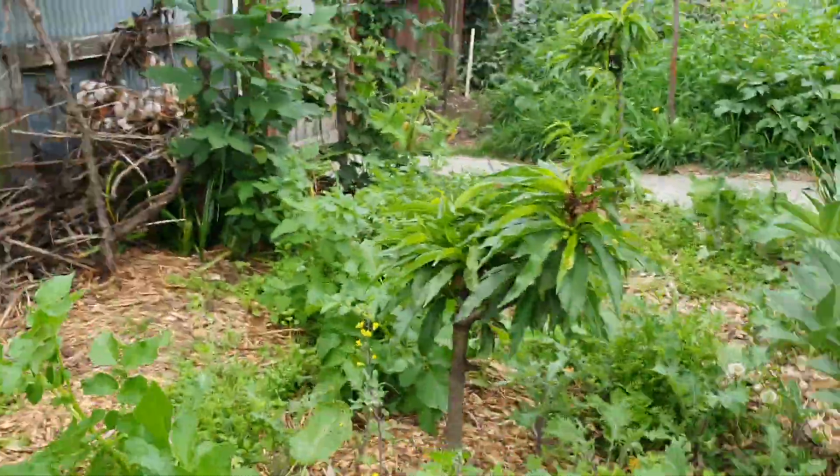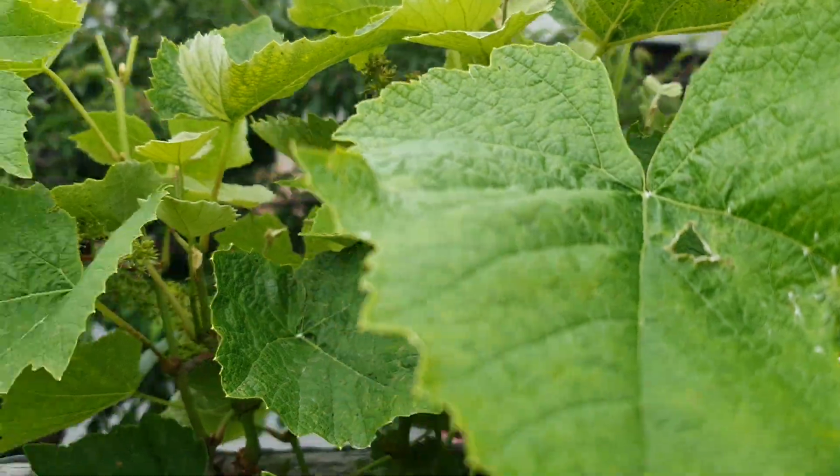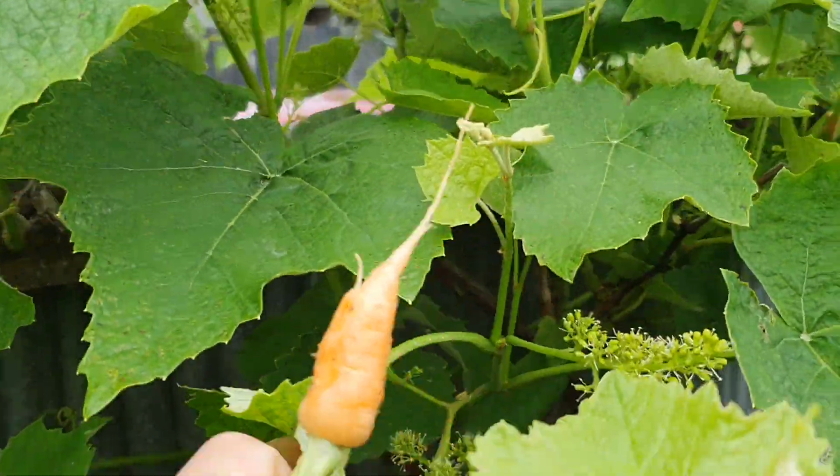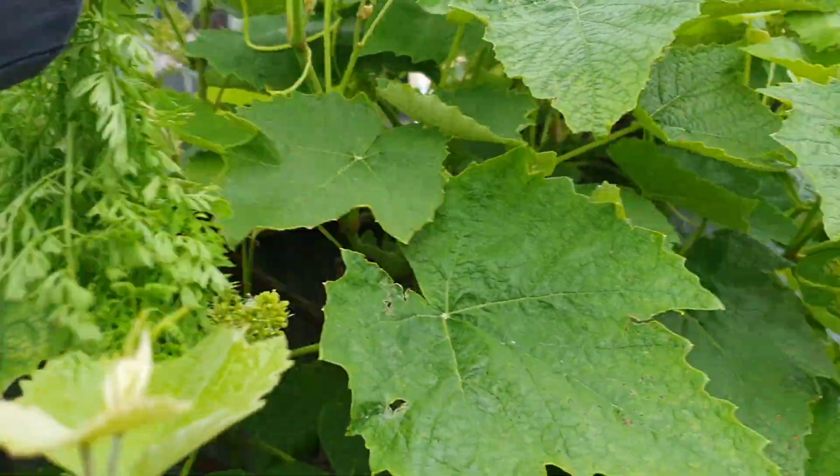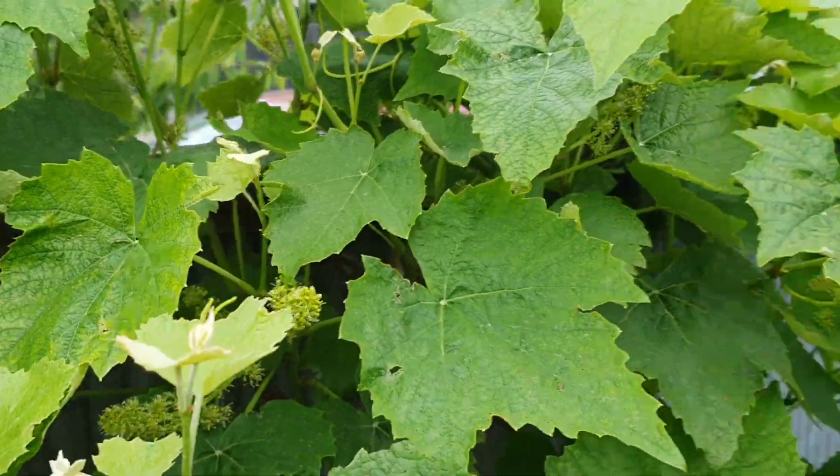We've got probably double the grapes we had last year. It is just loaded, absolutely loaded with grapes. So these growths that come out, you take them off and then the energy goes into the fruit.